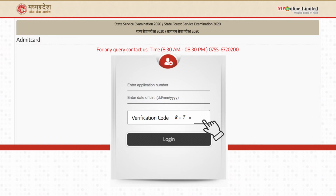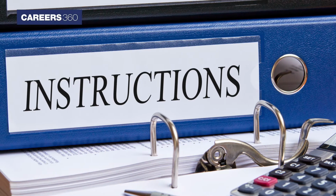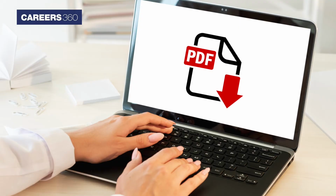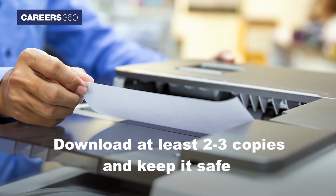After entering these details, aspirants will have to click on the Login tab and the admit card of MPPSC State and Forest Services Examination 2020 will appear on the screen. Candidates will have to read all the instructions mentioned on the admit card and download the PDF format. It is advised to download at least 2 to 3 copies and keep it safe so that in case of missing, they do not have to worry.